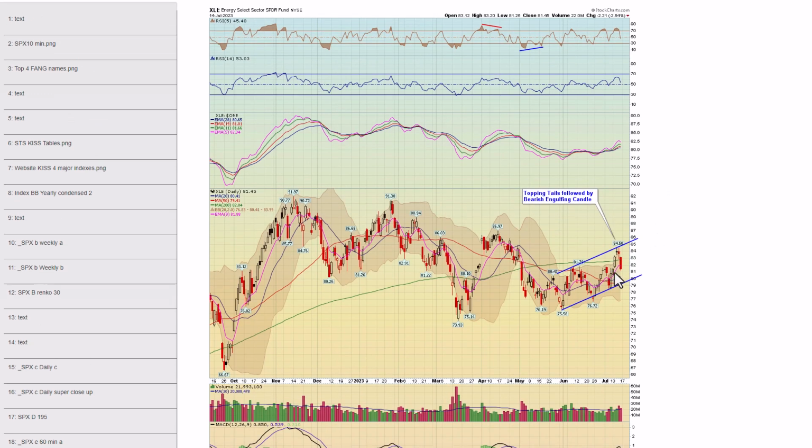So energy had a nice little pop early last week and the previous week, but stalled at resistance here. Little bearish engulfing candle sell off on Friday. Not pretty. Now we'll see if it can form a higher low. Again, you've got big support down here, as well as the moving averages.